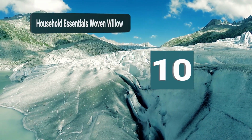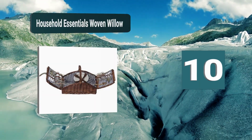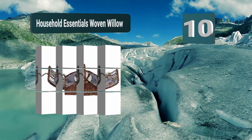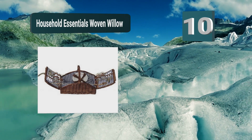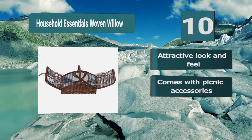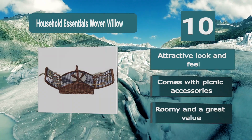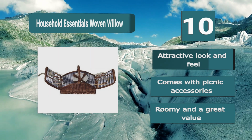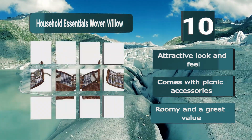Number 10. Household Essentials Woven Willow Picnic Basket, and the plaid cotton interior gives it a classy look. It is meant to carry dinner for 4 and comes with plates, glasses, flatware, bottle opener, salt, and pepper shaker. This is a great looking picnic basket, but it is not perfect. Attractive look and feel. Comes with picnic accessories. Roomy and a great value.